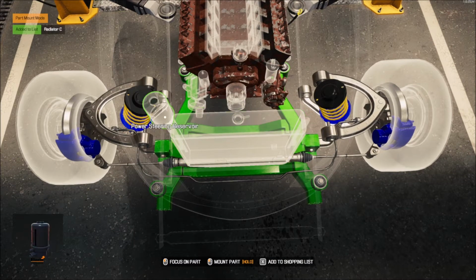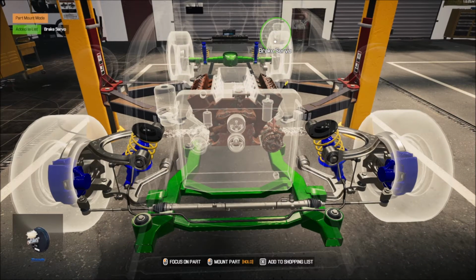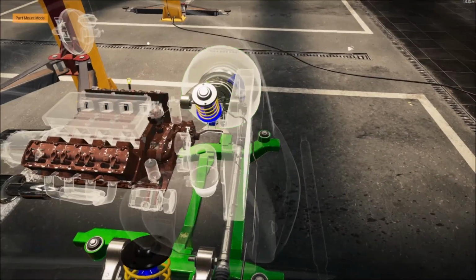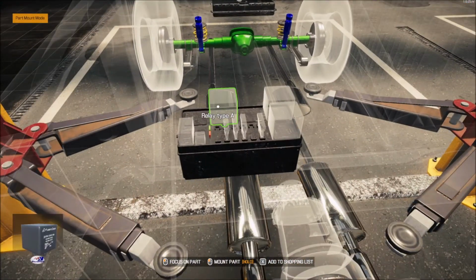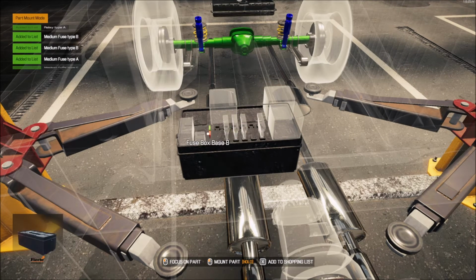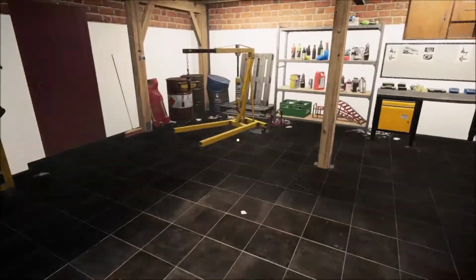Missing a radiator. Missing a power steering. Missing a brake servo. Missing some gear. Let me get back over here. This gearbox stuff here, I am missing that, and the box. Alright. I am thinking that should be good. Now we're going to pull the engine out of here.